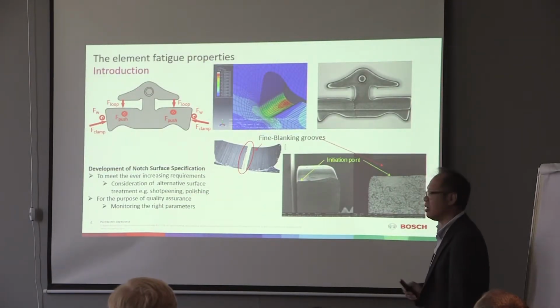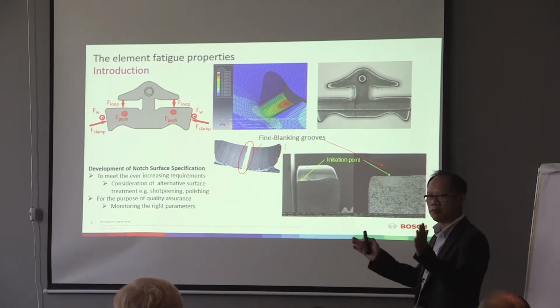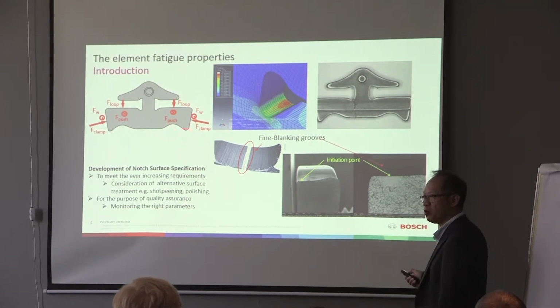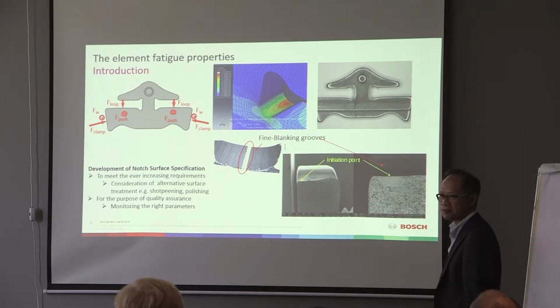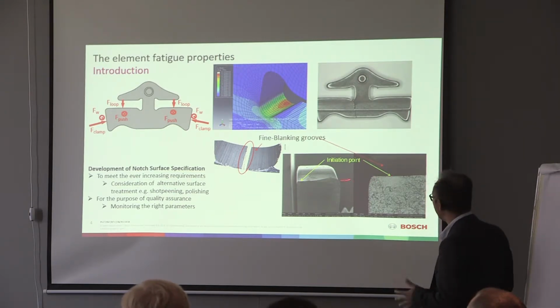Okay. So in operation, a lot of force is acting on the elements because you have the pulley clamping force. In order to transmit the torque, you have a lot of force acting. And because of those forces, high stress is arising, especially at the notch of the element like this. And as a consequence, fatigue. Okay, and we saw that they have fatigue in something we are calling the fine blanking grooves, and we will show you later how small they are.